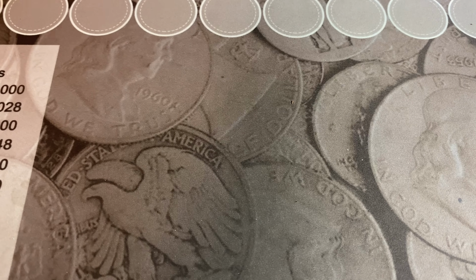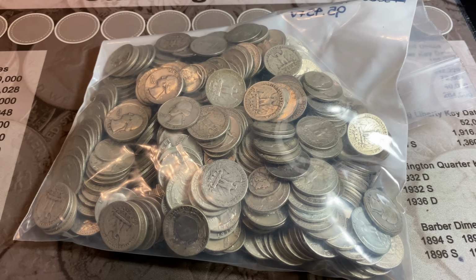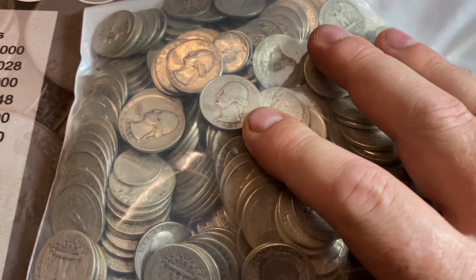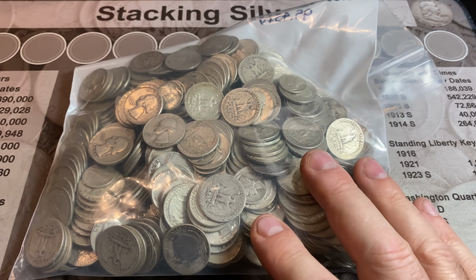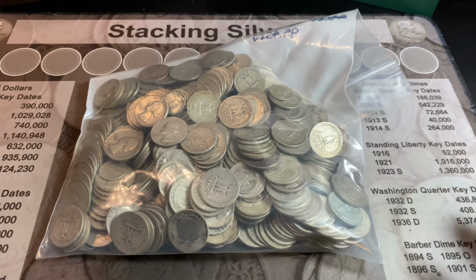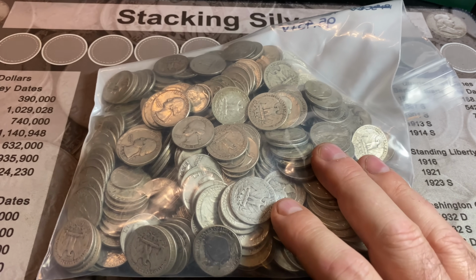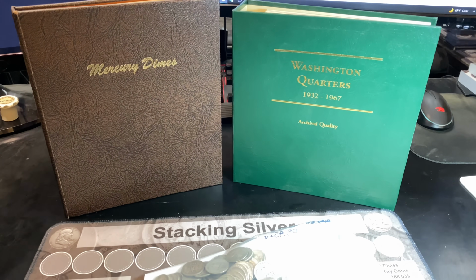If you watched my recent shorts video, you know that I recently purchased $95.95 in junk silver. Now, this is just Washington quarters and Mercury dimes. I don't know what the exact mix of the coins are, but I know it's $95.95. I'm hoping to go through this bag today and see if we can fill something in one of the books.